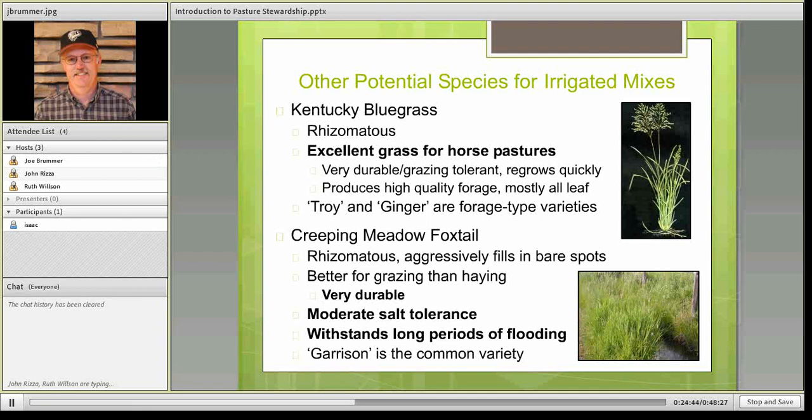I mean, most people are familiar with it in their lawns. You mow it once or twice a week, at 2 to 3 inches tall, and it just keeps bouncing back. It's very high quality. It's all leaf material. Now there are a couple of what we call forage type varieties that are a little more productive than your lawn type Kentucky bluegrasses, and Troy and Ginger are a couple that fall into that category.